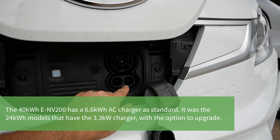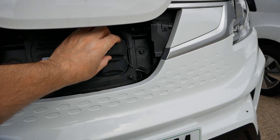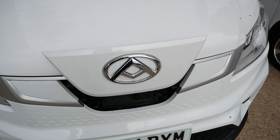And then the DC rapid charging is a CCS, which is the new standard going forward, but charge rate's exactly the same. If anything, it's a little bit more fiddly on here because you've got these rubber caps on both ports, and the charge port, while it's the same height, you have to crouch down to use these because the charge flap lifts up from your normal standing height. They're obstructed a little bit.